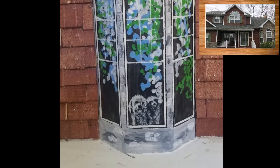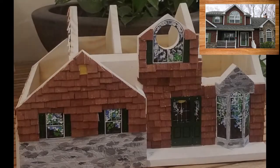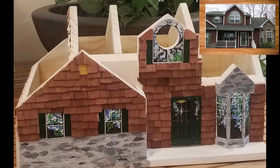And don't forget the two little puppers in the front window. So this is where we're starting today. Okay, we're going to spend some time installing the front porch. I've stained all the pieces we need, so let's get to it.